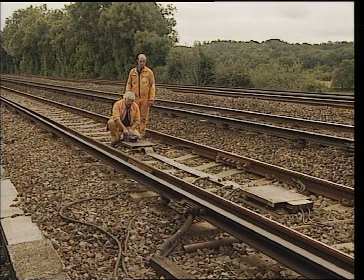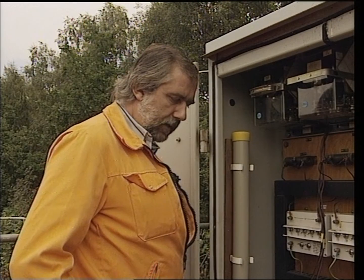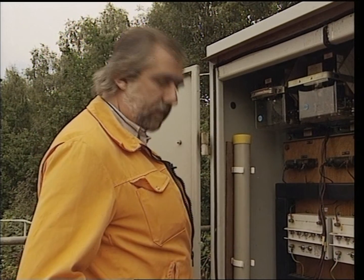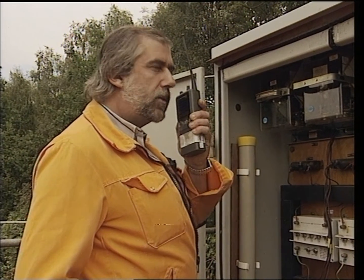Let's try a drop shunt. 0.9, 0.8, 0.7, 0.6, 0.5, 0.4. Down. 0.4 drop shunt, that's a little bit low and the control volts are still low.